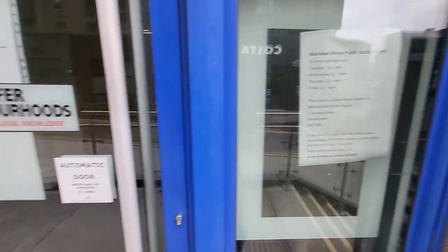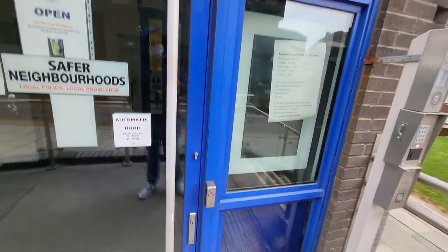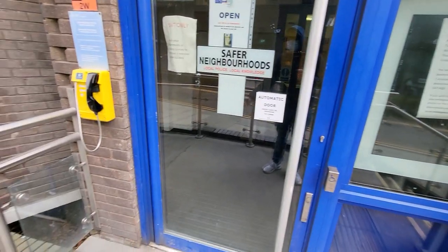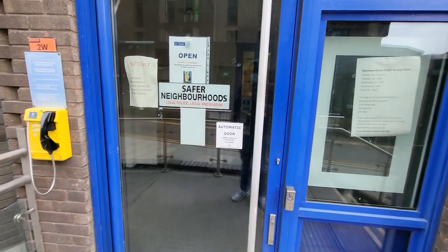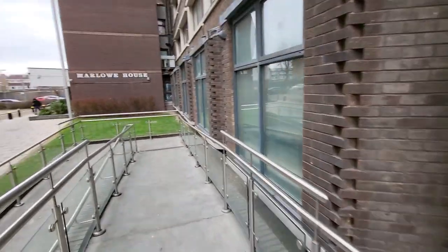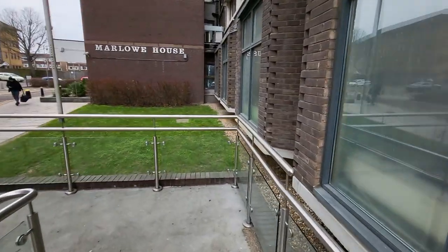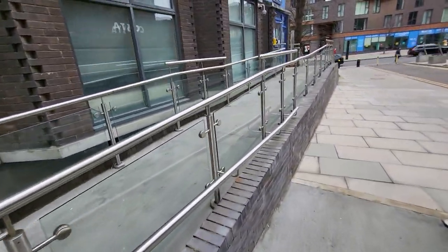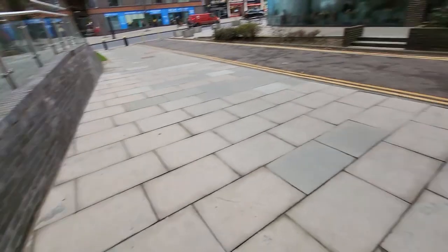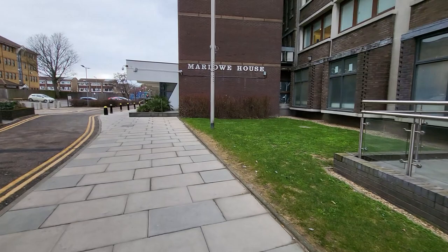So it should be open until 4 o'clock, and it's just gone 10 to 3. So I'm just going to have a look around here and see what's what. I'm curious to know what this place is. First I thought it was a residential block, but I've had a wee scout about before I started filming, and the security is very tight. They've got a lot of CCTV and whatnot, more so than you'd expect for a basic residential block.